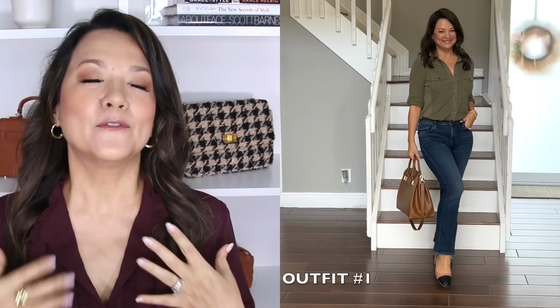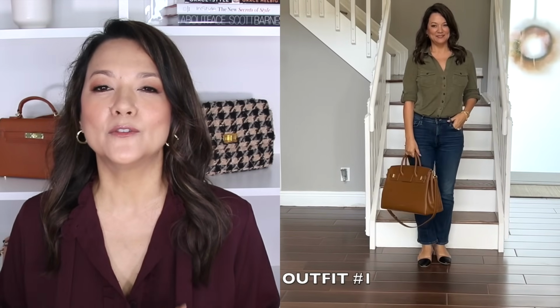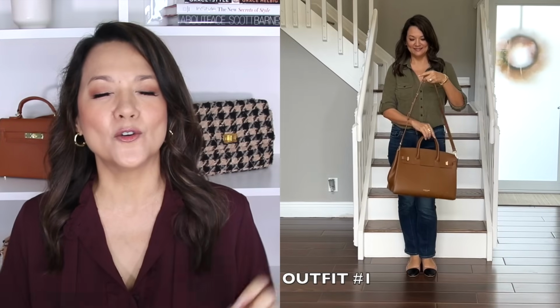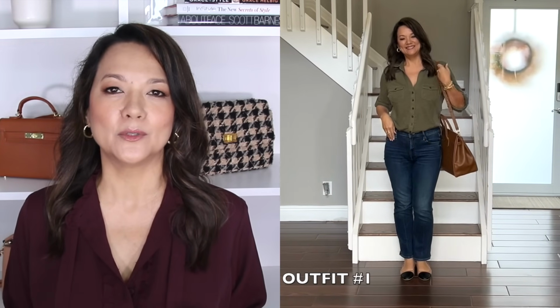Now you ladies know I love that classic traditional style, but I also love the comfort of wearing flats with jeans. So here I'm going to share with you how it is that I marry those 2 different styles together. So I am wearing one of my favorite recent finds. This is a beautiful olive green knit shirt. This one is so soft, super comfortable. I love it in this beautiful trendy olive green color.